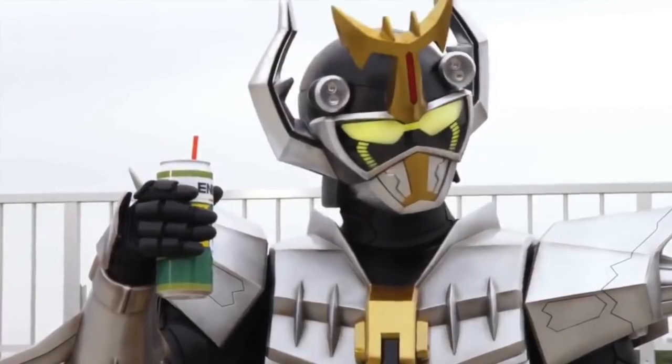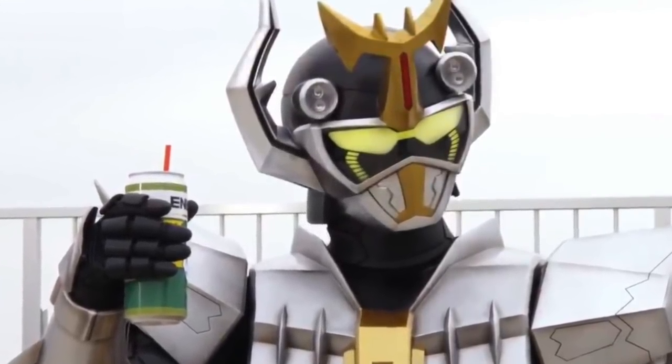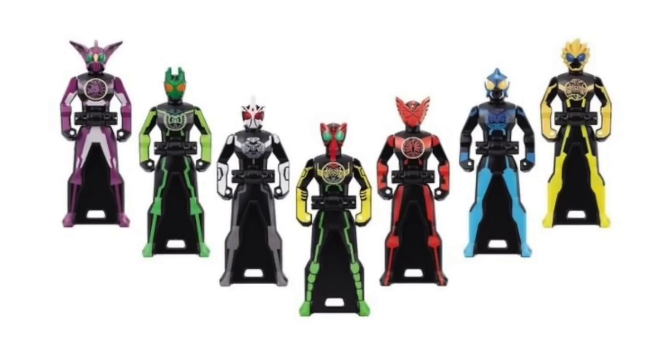He marked the first time that a key was made for a non-Ranger character, but this would not be the last by any means, as toy catalogs showed the upcoming release of the deluxe Kamen Rider OOO key set to tie into the crossover movie Superhero Taisen.